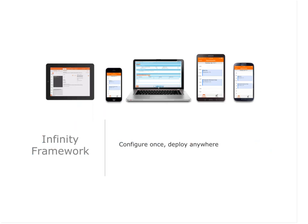And with that setup process, our application is based on something that we call the Infinity Framework, which basically gets down to the point of you're going to be able to set up the configurations for your business on ServiceMax once and then deploy it across any mobile device. And so for Field Ready Mobile, the Infinity Framework is just saving you time, saving you effort, and making sure that there's a consistent experience for your business on any mobile device that you're using with us, whether it's mobile for laptop, iPad, iPhone, etc.